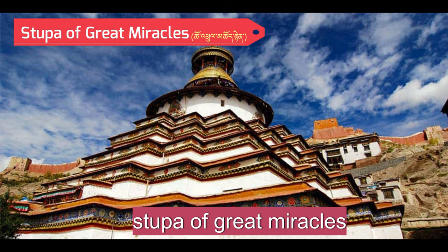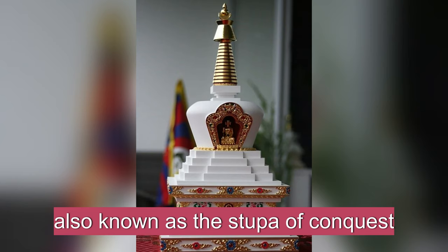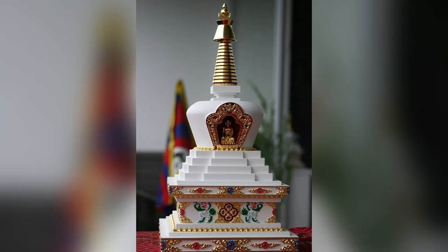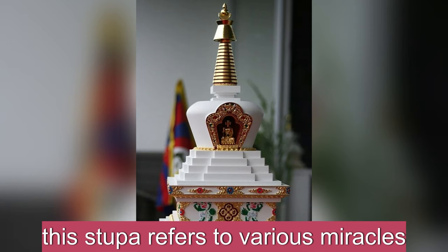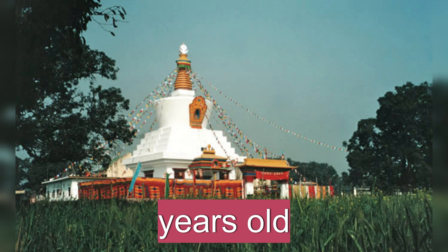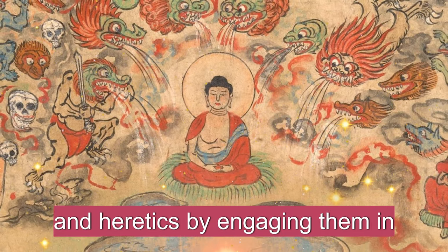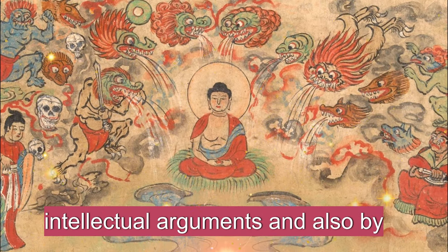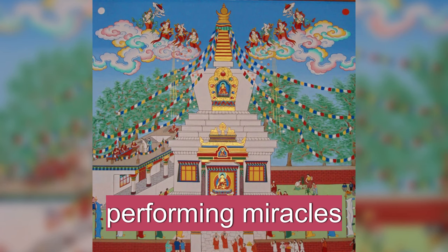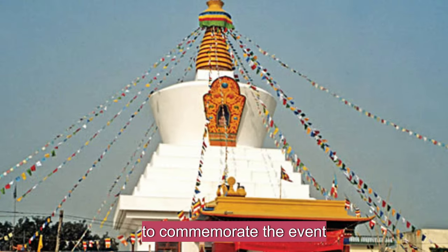Stupa of Great Miracles. Also known as the Stupa of Conquest of the Tirthakas, this stupa refers to various miracles performed by the Buddha when he was 50 years old. Legend claims that he overpowered Maras and heretics by engaging them in intellectual arguments and also by performing miracles. This stupa was raised by the Lichavi kingdom to commemorate the event.